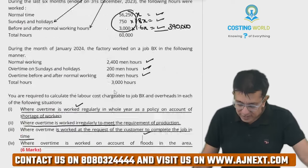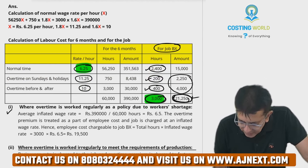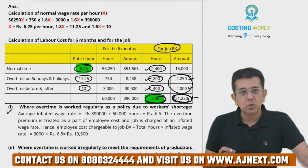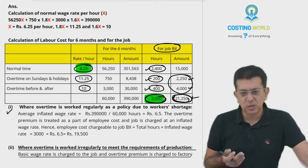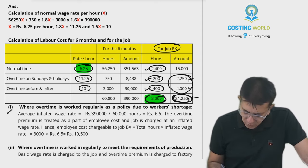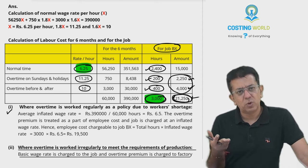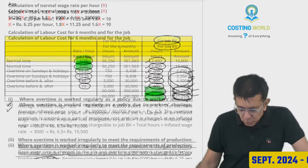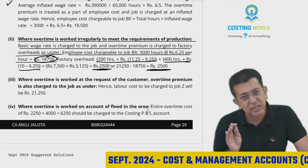So therefore, in that case, what we are going to be doing? This entire thing, 2250 plus 4000, will be getting charged to this particular job only. If you start thinking, this is nothing but direct labor. Direct labor means what? Any labor that is incurred because of this job. Okay, so therefore this extra cost is getting incurred extra because of this particular job. So therefore that much you are going to be charging over here only. So therefore 2250 plus 4000 rupees in this case will be getting charged to this particular job.